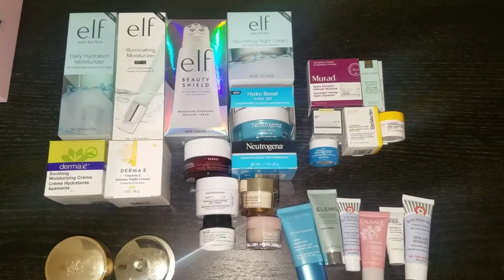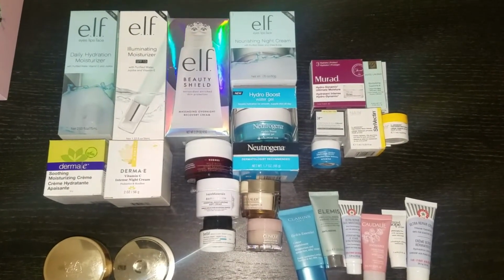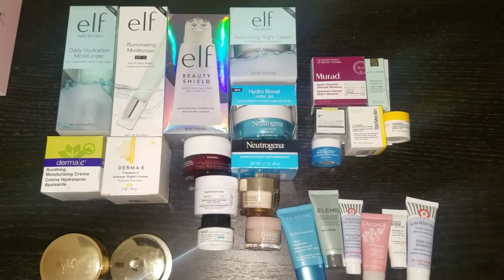This category includes all my moisturizers. I have the night creams, day creams, and also some neck creams.